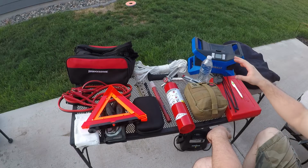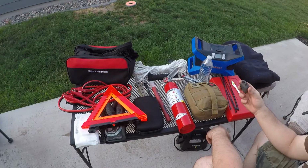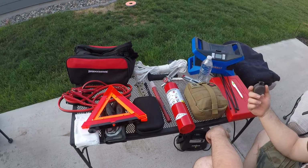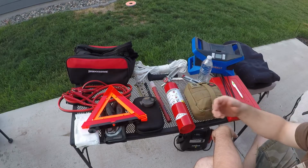Now, a few little extras, like a compass, nice little item to have, like I said, especially if you're in the back country, and maybe your cell phone failed and you really need to get back, going back to the basics, that's huge. So having a compass is going to be a plus.